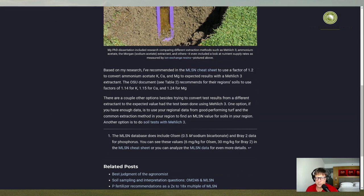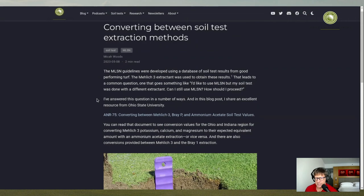And also in this blog post, I put some links to the MLSN cheat sheet, which gives my guidance on this, which is basically the same numbers as what the OSU document says, because this stuff is pretty consistent with the difference between the ammonium acetate and the Mehlich 3 extractant. So basically, it's a factor of 1.2. Mehlich 3 will extract about 20% more calcium and magnesium and potassium generally from most soils than ammonium acetate will. Mehlich 3 numbers tend to be a little bit higher for those nutrients. For phosphorus, you can look into that on an extractant by extractant basis. So that's one that is useful.